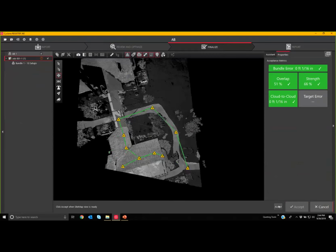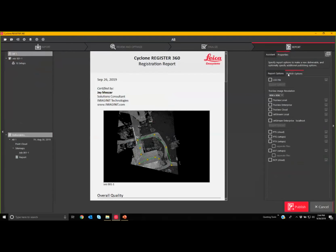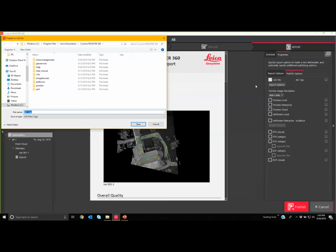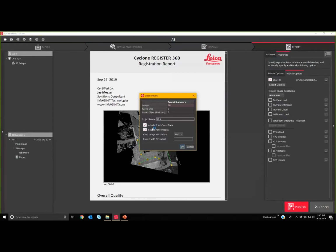I'm going to accept this, and we're going to move over to publishing, where I told you I would take a look. I'm not going to publish out an LGS, but I would click the LGS, and I'm sure they're going to tell it to save, and that's fine. Now there are some exporting options. I can tell it to include the point cloud data or include the images, and I can set the image resolution. So if you're not overly concerned about image quality coming into something like CloudWorks, you can dumb this down a bit.